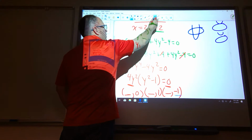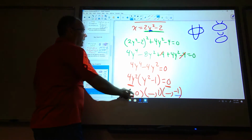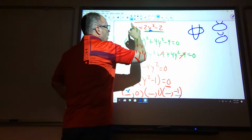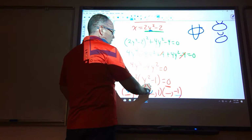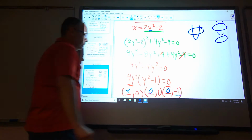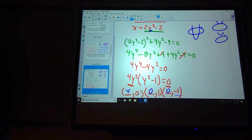I have this one kind of already modified to do that for a y, so if I plug that in, I get a negative 2. If I plug the 1 in, that's 2, that's 0. Plug the negative 1 in. Those are our 3 solutions. I like that.